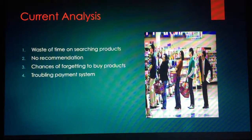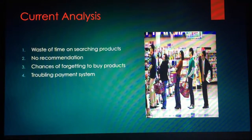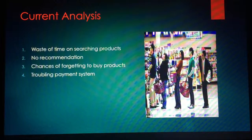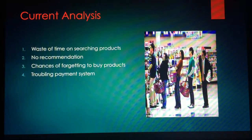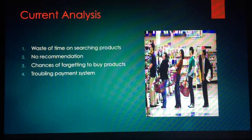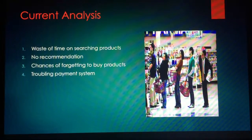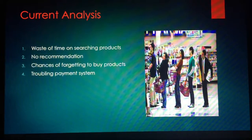Sometimes before the customer enters the supermarket, they may have the shopping list in their mind, but after they enter, they forget what they need to buy and remember them after they leave the supermarket or after reaching home, and it will cause them to need to go back to buy the products again. Fourthly, the trouble payment system.